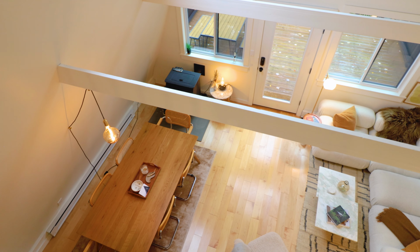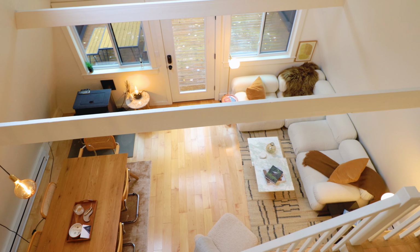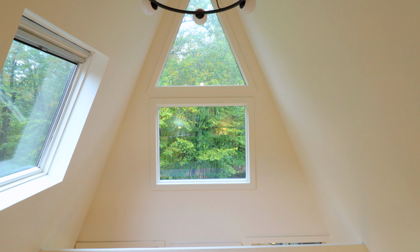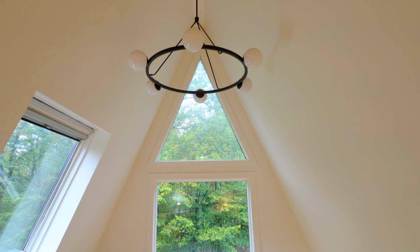And as I do in all of my A-frame tours, here is more of a bird's eye view of the main area. And now as we begin to pan up with the camera, you can see all of the differently shaped windows and even this really large chandelier at the top of the ceiling.